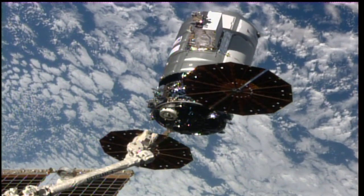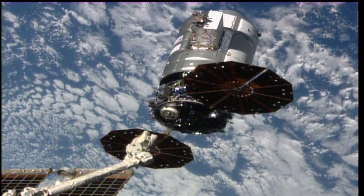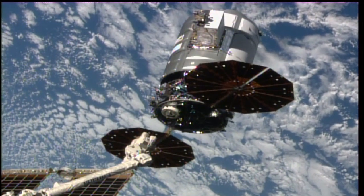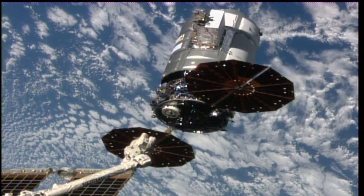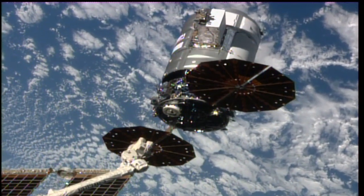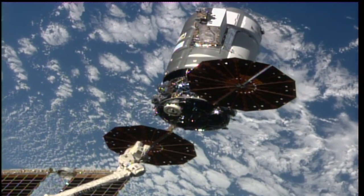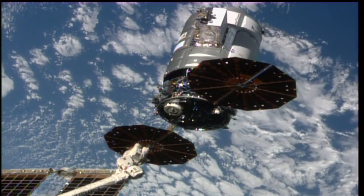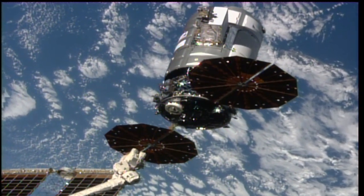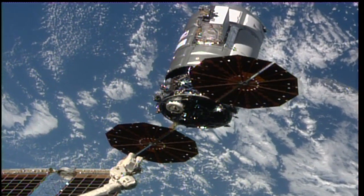Houston Station, SSRMS to vehicle clearance, approximately 1.5 meters. Copy. At 7:07 a.m. Central Time, 8:07 a.m. Eastern Time, Cygnus was released from the robotic arm as the space station flies over the North Atlantic Ocean, approaching the west coast of Africa.